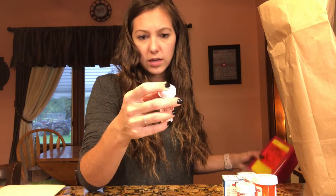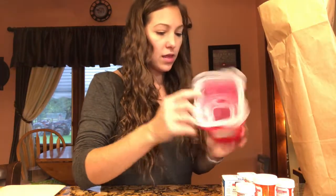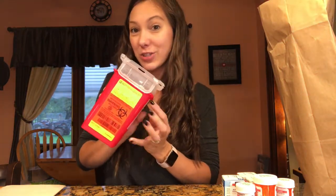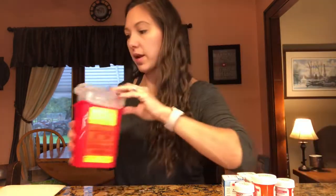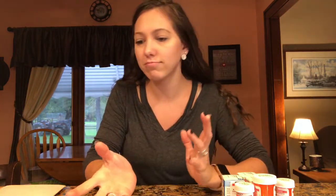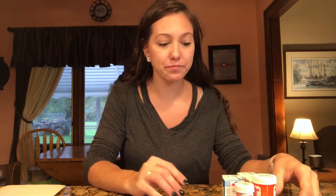This is my Medrol, the methylprednisolone, I don't even know how to pronounce this, but it's basically Medrol. And then my fancy little sharps container. So what they didn't give me was alcohol swabs, which isn't a big deal. I can get my own alcohol swabs. But that's basically all I got for my medication. It is so different than when I did a fresh transfer. I have not even half of the amount of medication I did when I did my fresh transfer.